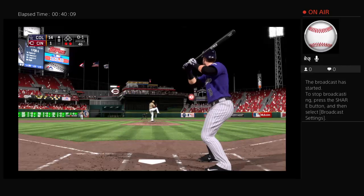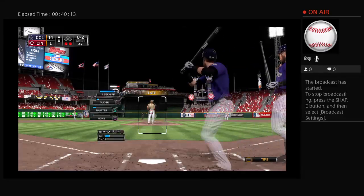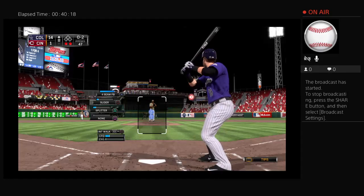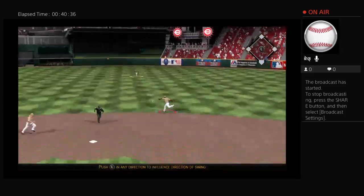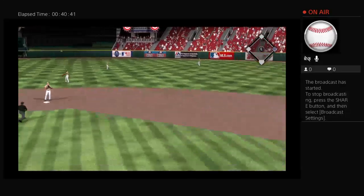Now the pitch. Line fouled off to the left and a few rows back. The 0-2 on its way from Chapman. This is a hard hit ball back up the middle, and he's going to have his second hit tonight as it's into center field for a base hit.